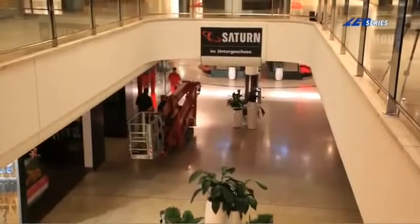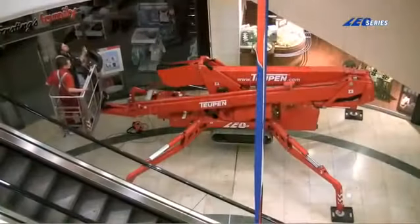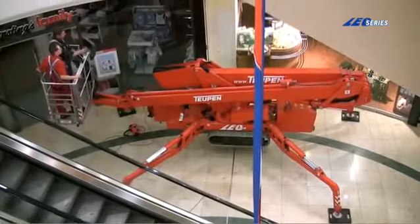The scissor lift construction blends almost invisibly into the floor surface and doesn't obstruct the walkways in the slightest.